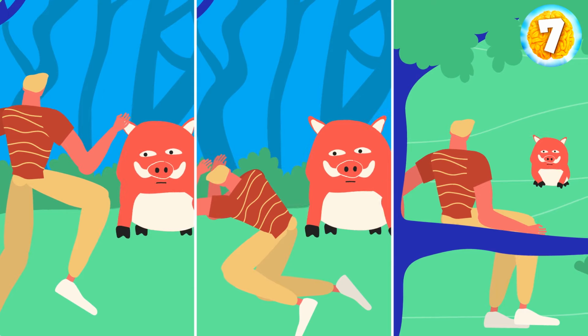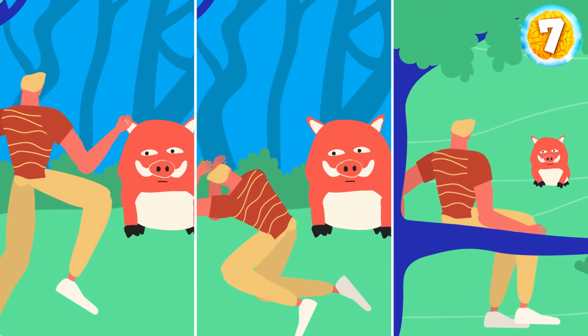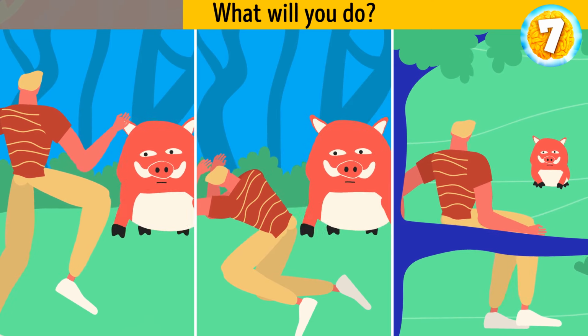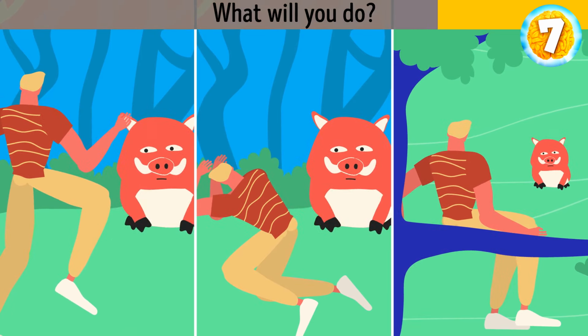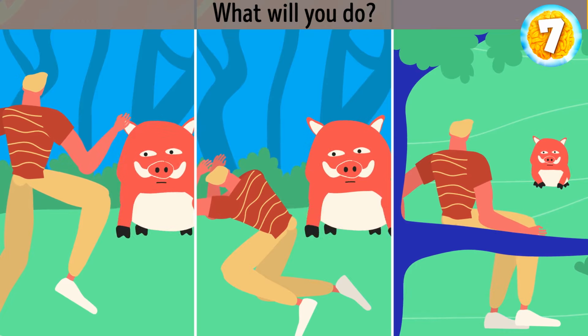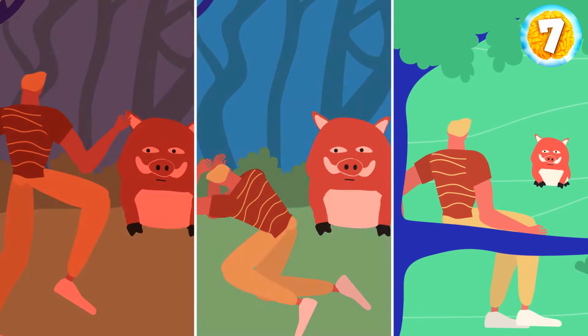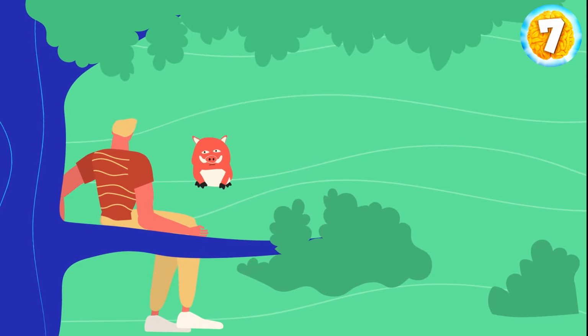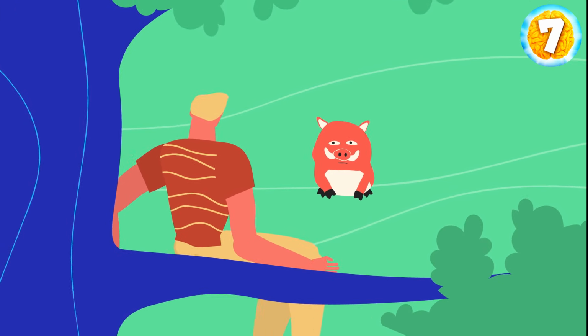Run back to the forest and climb a tree. Hurry up, you don't have much time. You need to climb the nearest tree. Wild boars will eat anything they can. So you climb a tree, but the boar is waiting for you on the ground.